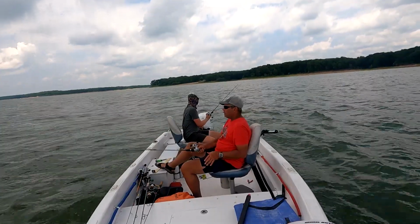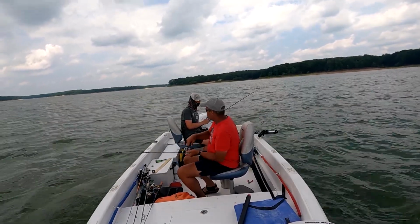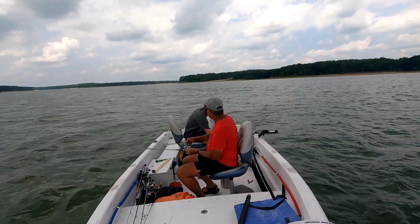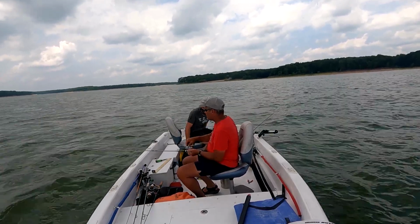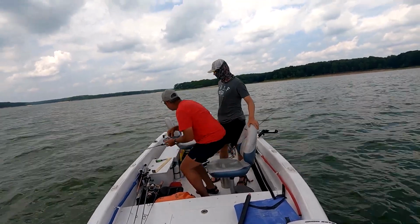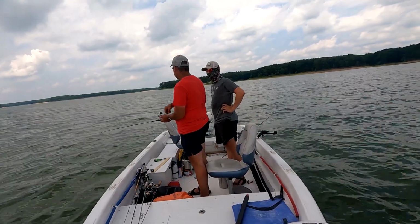Decent one. Yeah, if it's a crappie, it's a nice one. I'm guessing it's probably a white bass or yellow bass. Yeah, you just did it. I don't know. Mine was dead.